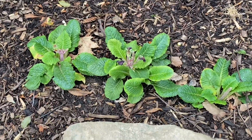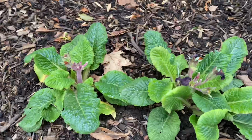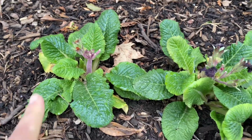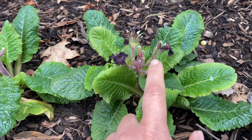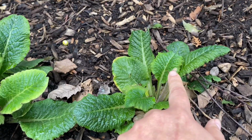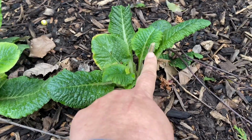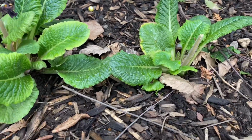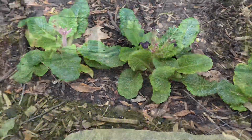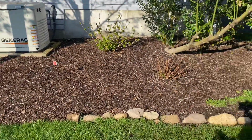And then here I planted some primrose. They were red. I don't know, did they die? This absolutely got eaten. I thought these were poisonous. I don't know how this is gone, this flower. But anyway, so over here I have several changes as well.